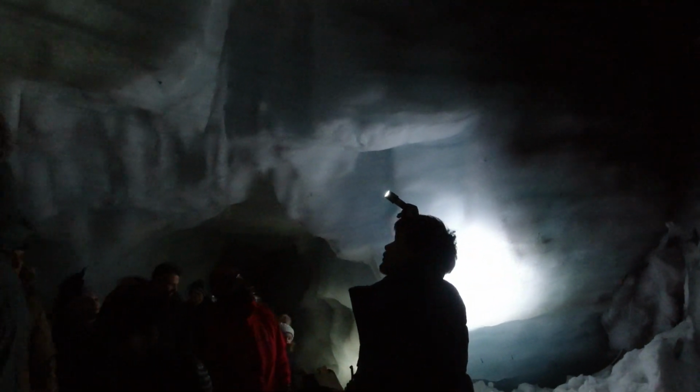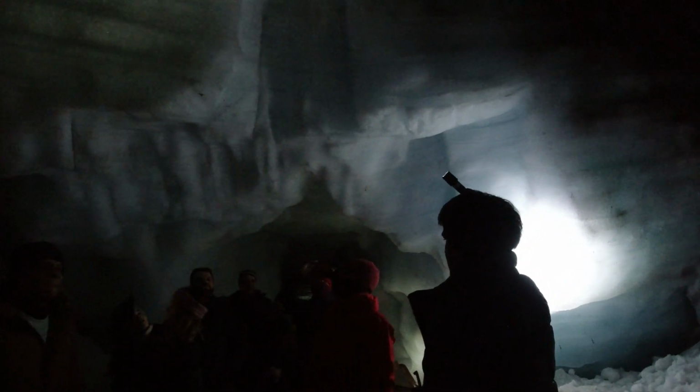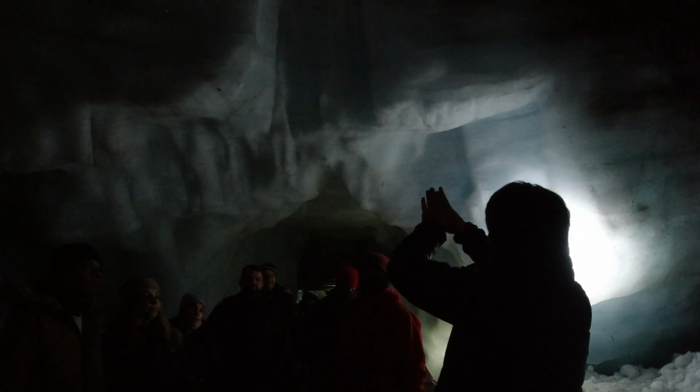Can everybody hear me? Okay, if you're wondering why we can't see the surface from this crevice, it's because it's closing. Crevices are diamond shaped, so it closes at the top first and then in on itself. Congratulations, you just walked through the largest man-made ice cave in the world.